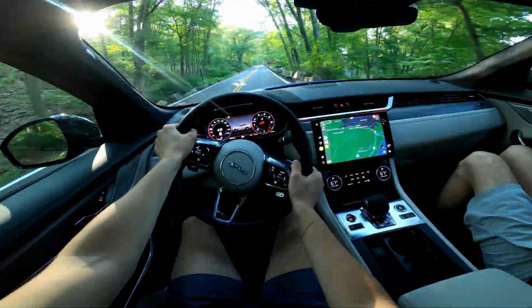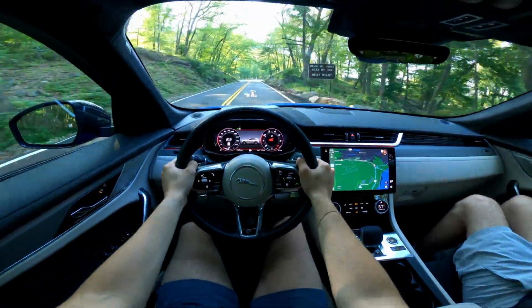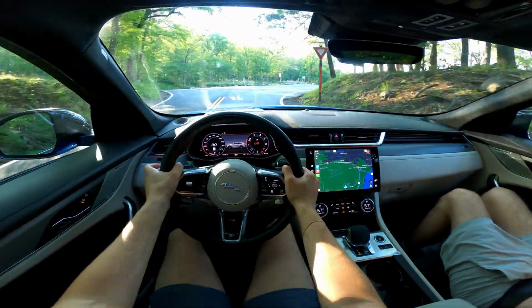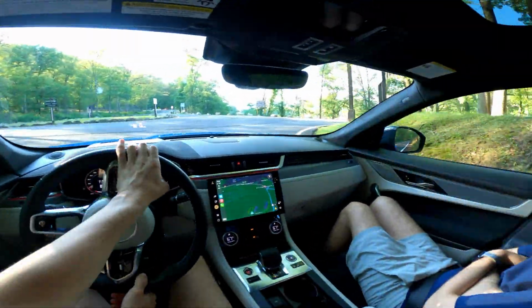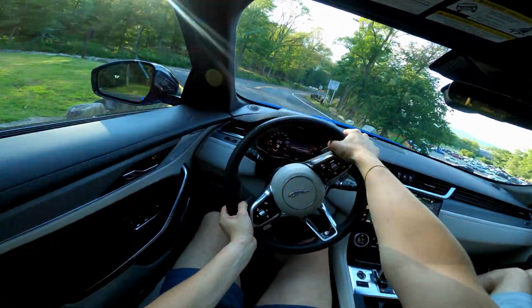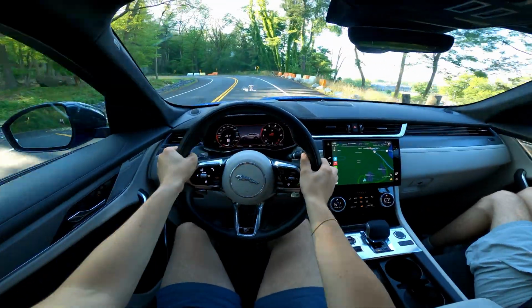Now in dynamic mode, the suspension is also going to firm up those dampers a little bit to give you a little bit more body control. And the interesting car that you're really going to want to compare this to actually is its sister vehicle, the Velar from Range Rover. Very similar in terms of platform, but the Velar basically removes all the sporty nature that you're getting in this F-Pace and adds in just pure luxury.